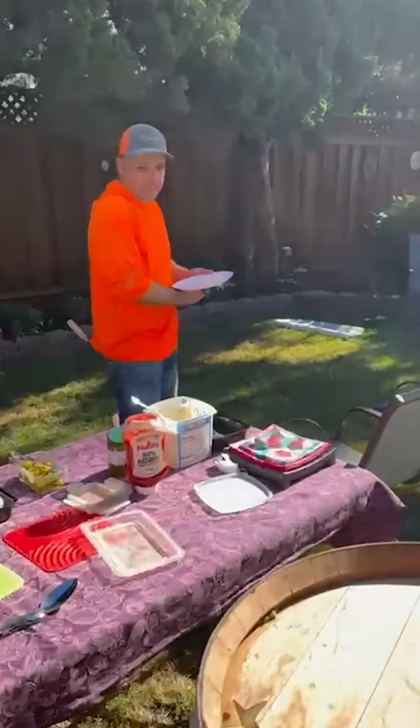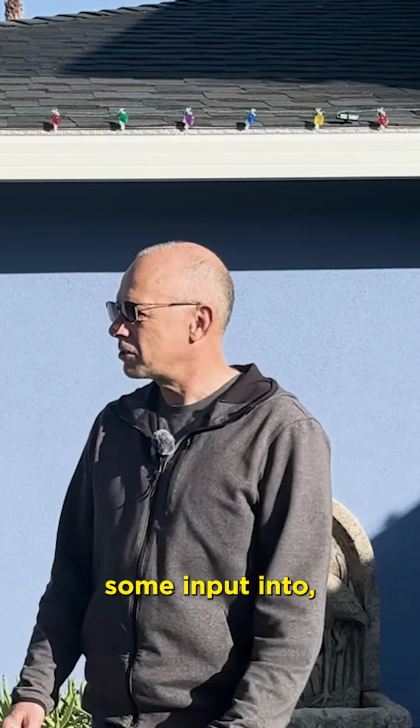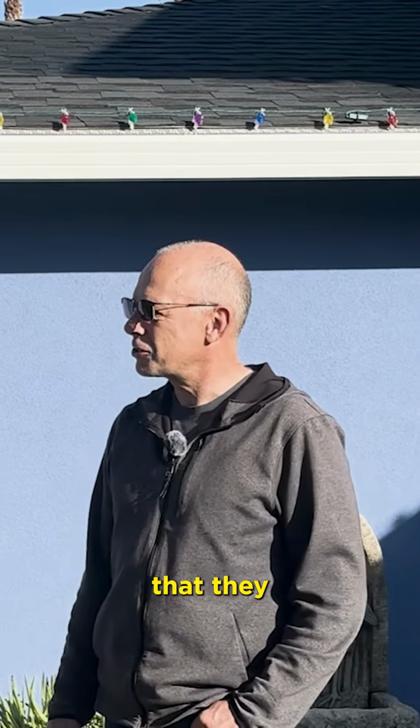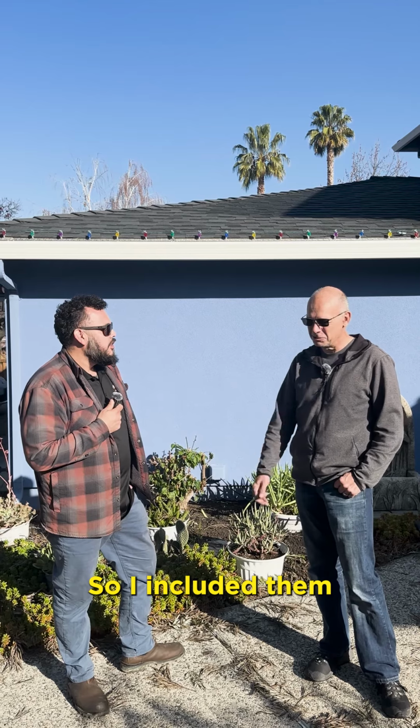Anytime I came and had a look, they would show me what they were working on. Anytime they had a question, that's what I really liked. If there was more than one way to do something, or something the homeowner might have some input into, they were very careful to make sure that they included me in that thinking and in the conversation. So I included them a little bit in our own home traditions.